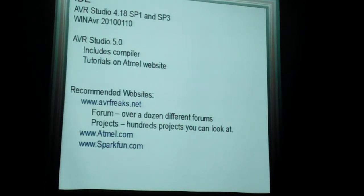In spite of the fact that you don't have a good book, there's a website called avrfreaks.net. I live and die by that website. If you're interested in using the Atmel chips at all, that website is going to be your central source for information and help. They have over a dozen different forums: for AVR Studio 5, for AVR Studio 4.18, for the general AVR series, for the XMega series, and for GCC, the compiler. Whatever you've got, there's probably a forum for it.